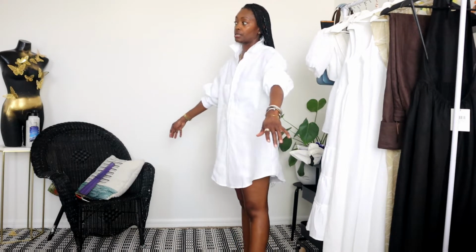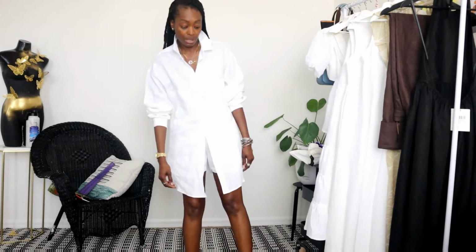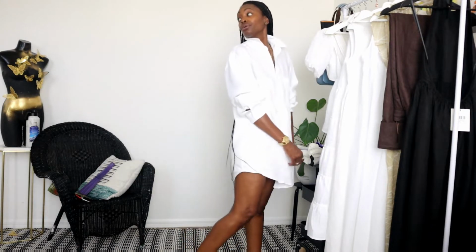I just put on one of those, what do you call them? Cycling shorts. We Jamaicans, we're going to put on one bicycle shorts. Okay? Put on one nice little bicycle shorts under this and turn it into a dress. And you're good to go.